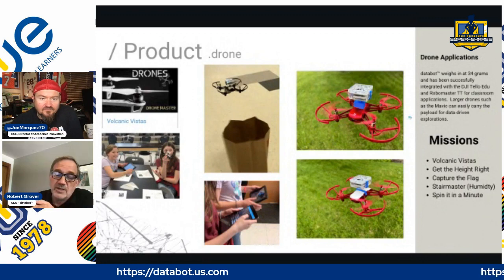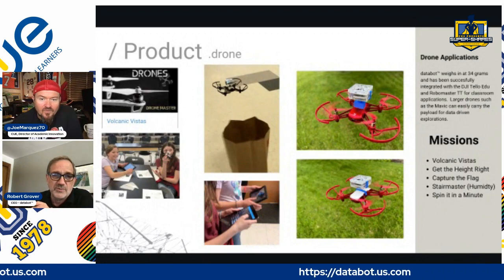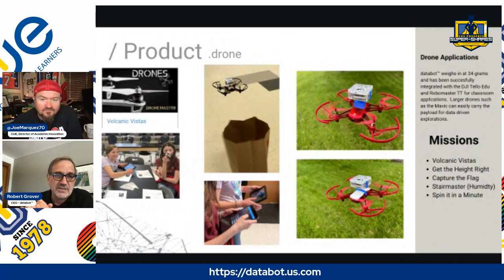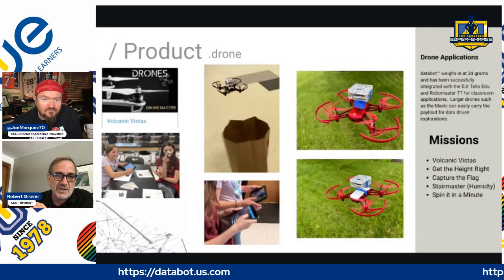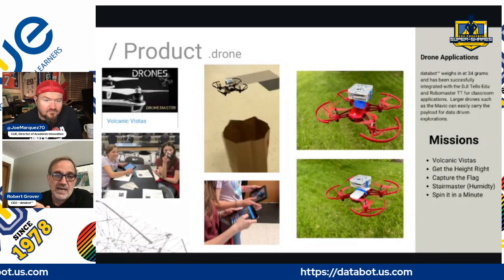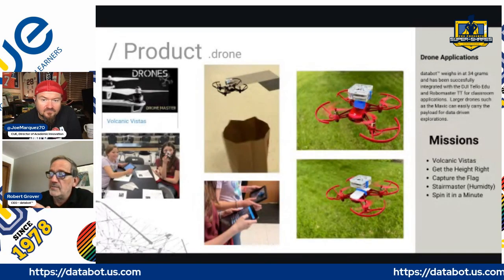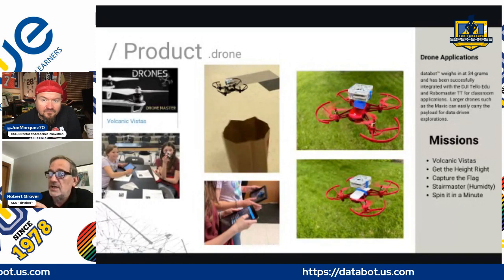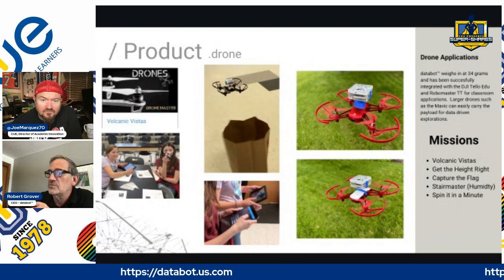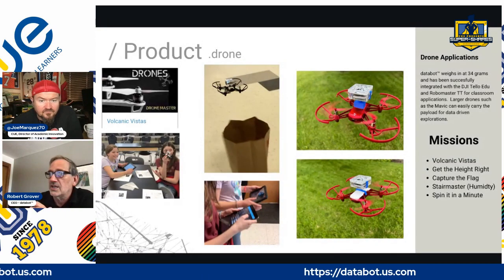So this is a fun classroom application. Drones in the classroom, of course, are incredibly popular now. You've got the DJI Tello and others popping up in programs all over the country. Databot enhances those by adding in the aspect of collecting live data. So for example, here you can see 3D printed mounts that are allowing you to clip databot onto the drone. On the top is a RoboMaster drone from DJI, and the one on the bottom is a Tello.